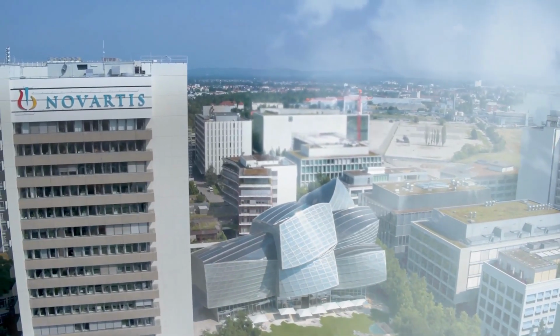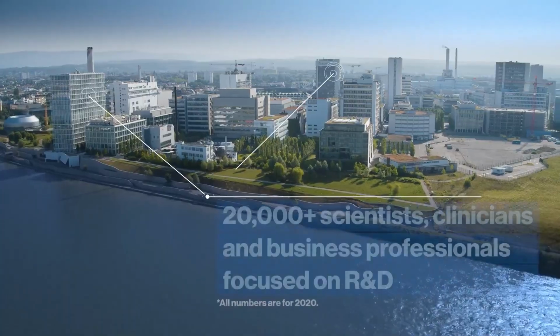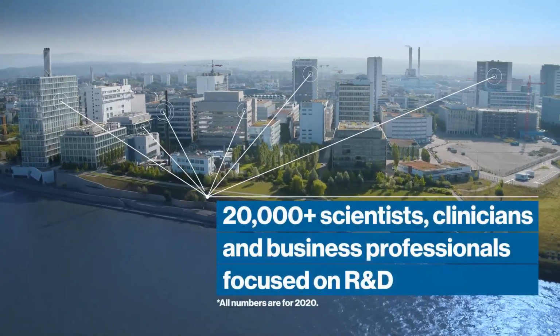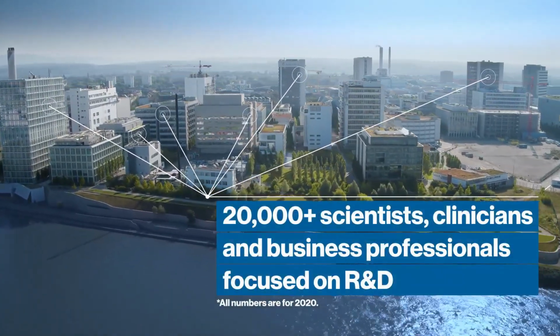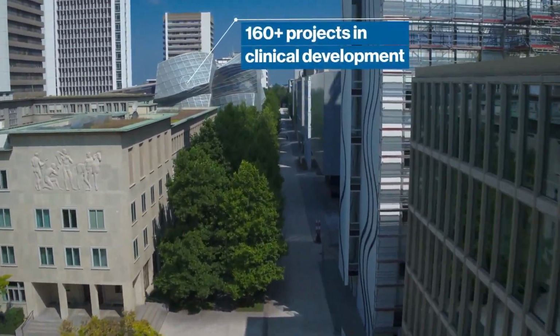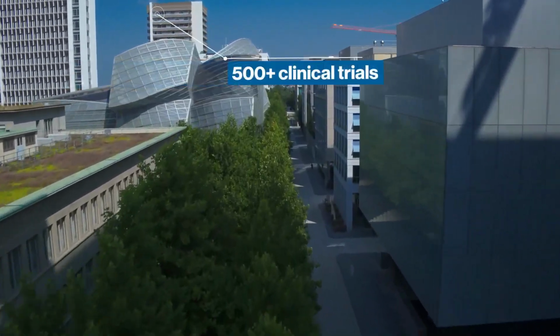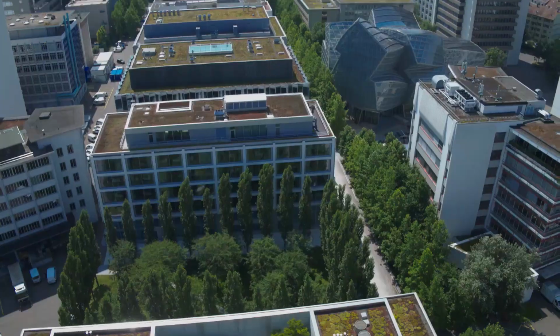Research and development. It's the heartbeat of Novartis. Around the world, our R&D teams are pushing the boundaries of science to discover and develop breakthrough treatments and to find new ways to deliver them to as many people as possible.